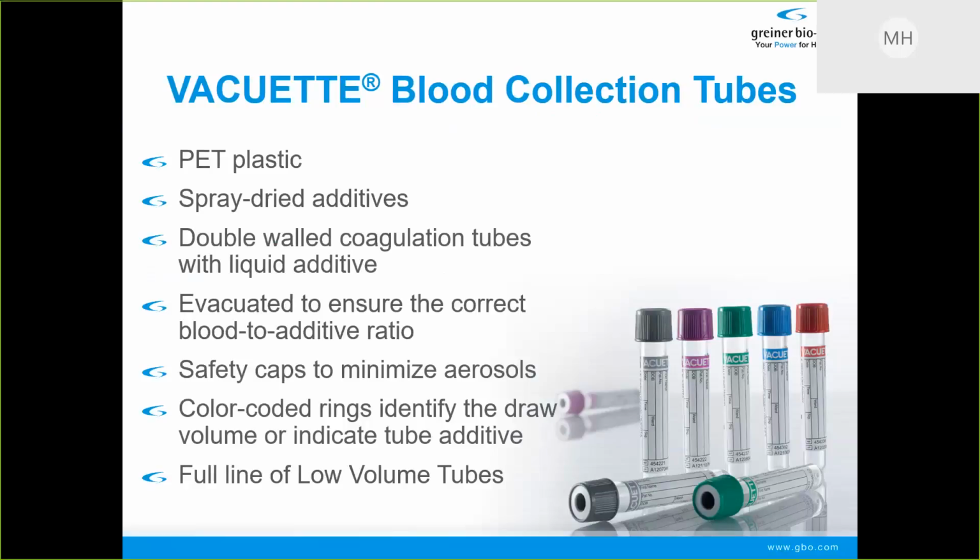If you can see on the top of the caps, we actually have different color rings, and those different colors will indicate a little bit more about the tube, whether it be a white ring like you can see in the pictures right there that shows either a pediatric or a low volume draw, or if you see a yellow ring, which would indicate a gel within that tube. All the colors still stay the same as the industry standards.